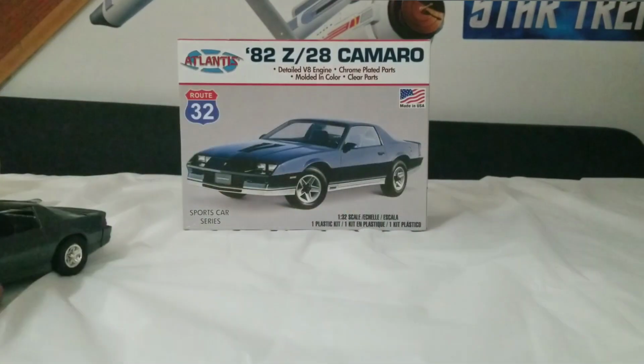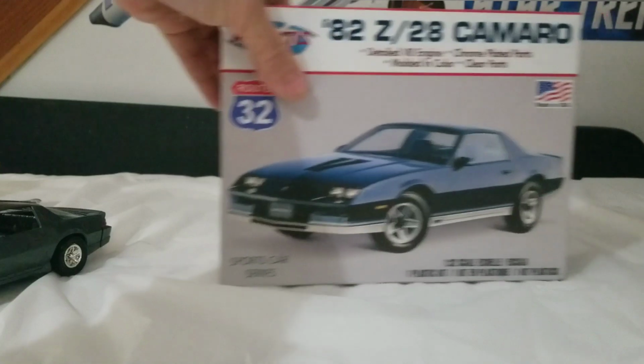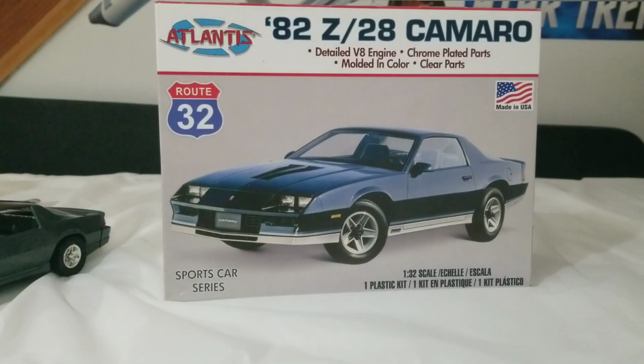So then we found the Atlantis model. I'm like, well, it's blue. It's got light colored trim on the bottom. This has got to be the car. So I picked this one up, 82 Z28. I brought it home to her, and she says, that's not the car. And I said, it's a Camaro. It's a Z28, just like the other one. The bodies are almost identical except for a few details. She goes, that's not the car. She's adamant that's not the car. So I'm like, okay, we're going to keep looking.